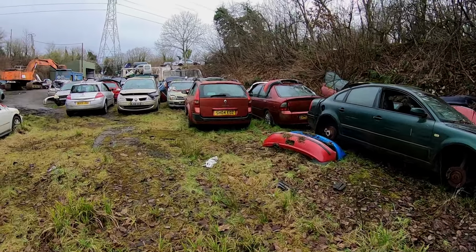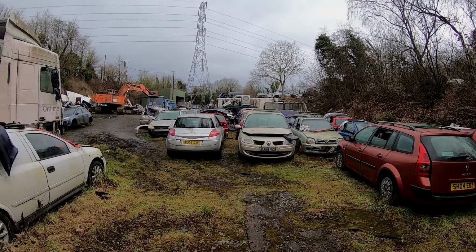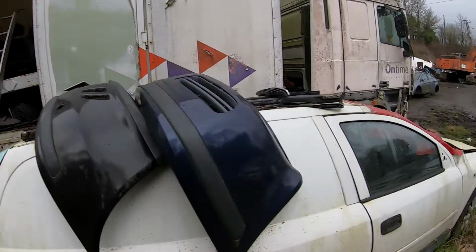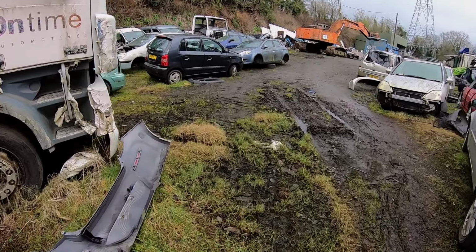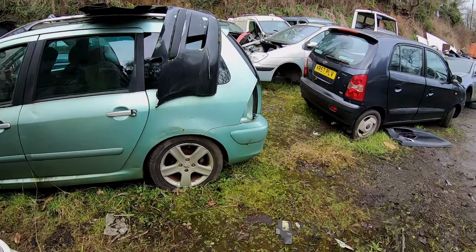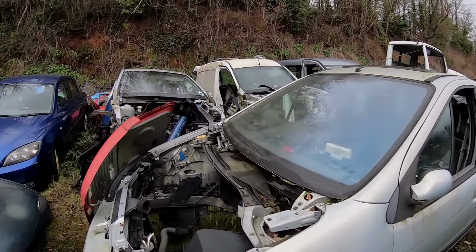Sad when cars come to this. You think, imagine all these cars here would have been at a supermarket car park 10 years ago. Well, 15 years ago, let's say, for some of these. Astra van, got some seats up there. I think I failed to keep registrations out the camera, but it is inevitable. But these cars are going, not many of them will return to the road.